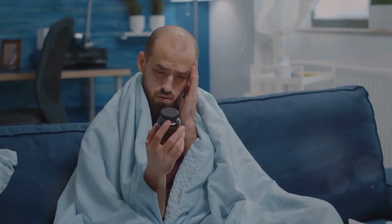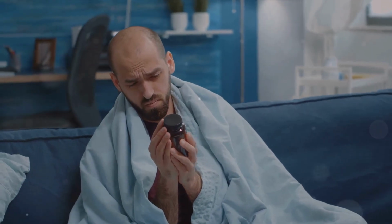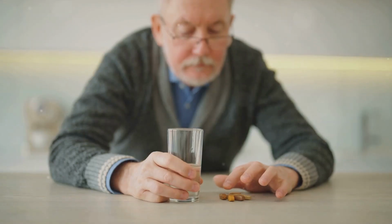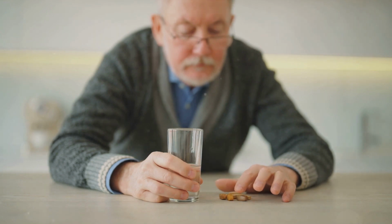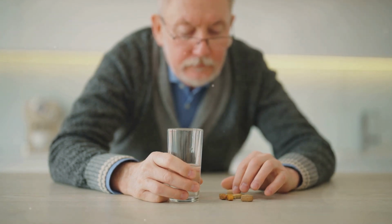Secondly, the timing of your medication can also play a role. Taking Ozempic with meals or at night may help to reduce the occurrence of stomach issues. Remember, it's not about rushing through your regimen, but rather finding the right rhythm that suits your body.